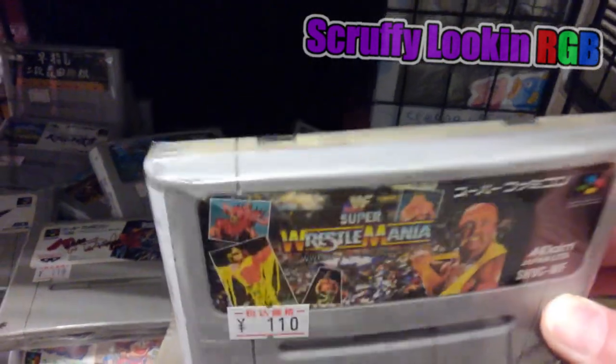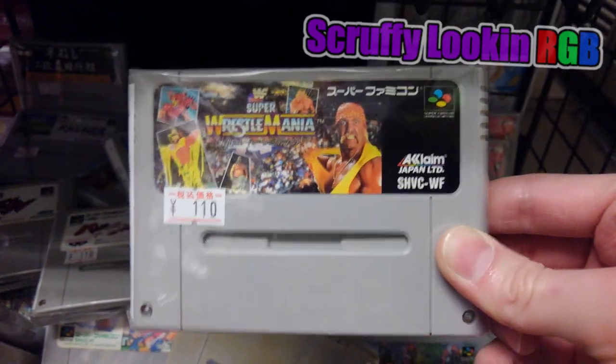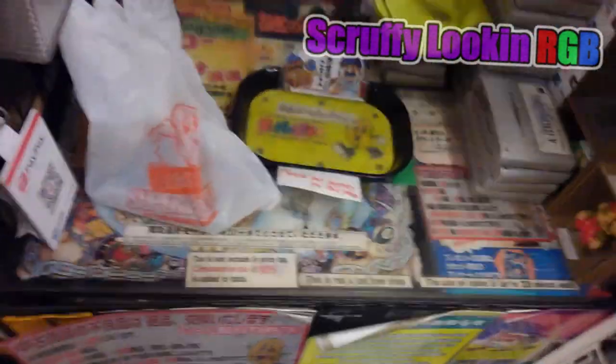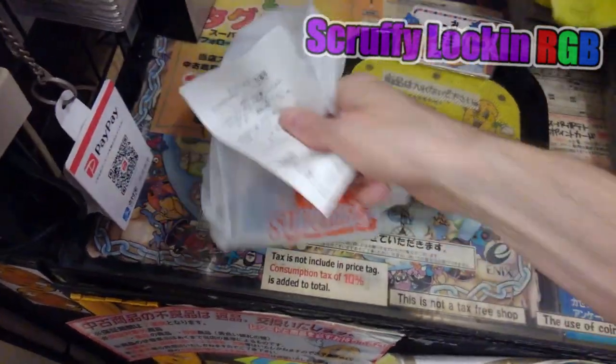I decided to pick up WrestleMania for the Super NES. I don't have this game. Anybody out there play this game? I think I played this when I was a kid, but I don't remember. Super nostalgic, all you WWF fans out there, Hulk Hogan fans.